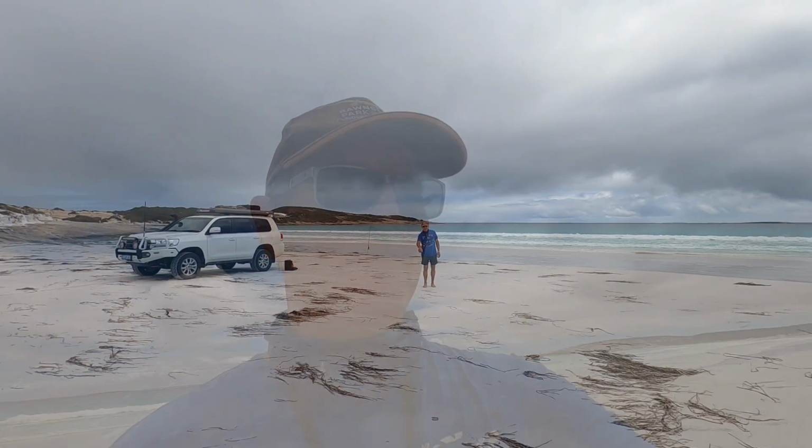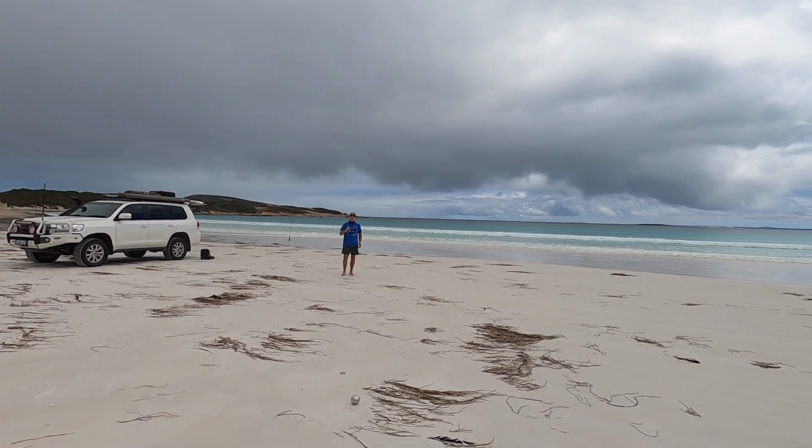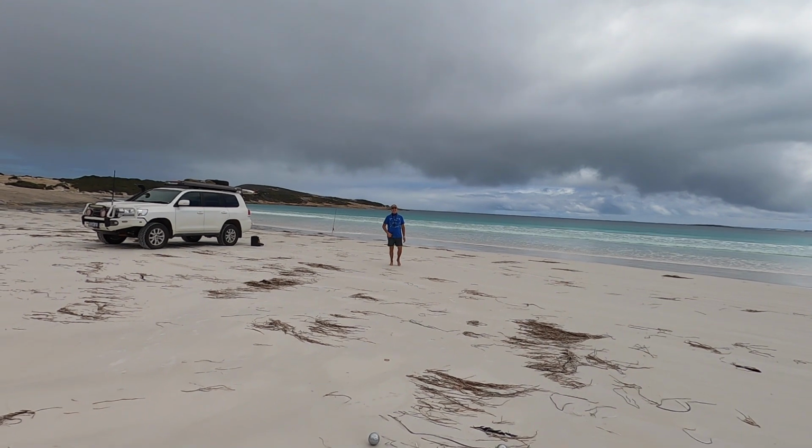Yeah, I might be a little bit optimistic with that. Anyway, see how we go. Time for a coffee. Hopefully we can catch a fish before the rain hits. Great. Should get a job as a weather predictor.